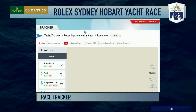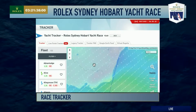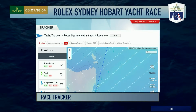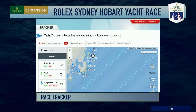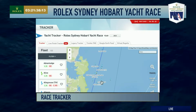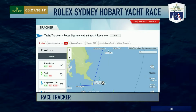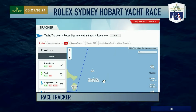There we go. This is the tracker, and we can see here that it's windy and the majority of the boats are stacked up on the rhumb line, close to shore. And it's windy, as I said earlier, very blustery at Tasman Island. There's Tasman Island there. These boats are very close to it. They're Merit and Cinnamon Girl.